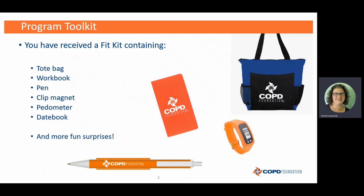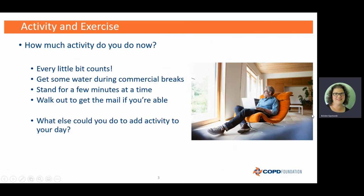Don't get too worried about the pedometer. We're not asking anybody to run miles or walk miles, nothing like that. Today we're just talking about how to add a little bit of activity to your everyday life. Nothing too crazy. We're going to keep it pretty simple. So when it comes to activity and exercise, I want you to think a little bit about how much activity you do now. Now, when I say activity, I don't mean are you running laps or lifting weights or anything like that. All I'm asking is to think about some of the activities you do right now around your house or in your neighborhood. Every little bit counts.